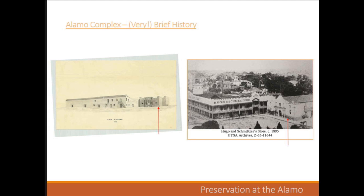After statehood, the U.S. Army moved into the Alamo and used it as the quartermaster's depot. The image at left shows the church and the long barrack beginning in this period. It was the U.S. Army that roofed the church, likely for the first time, with a gable roof, and built the iconic bell-shaped parapet on the front facade to hide the roof. You can see the Army roof and parapet at the right.